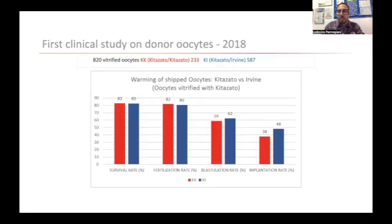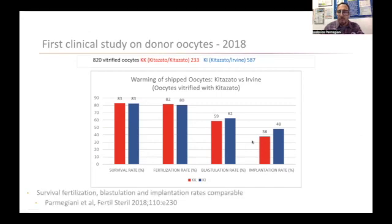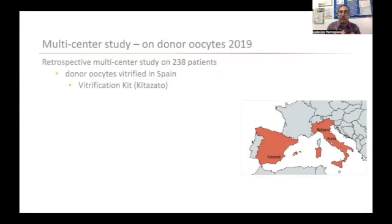Then we started to test this protocol on oocytes. In this case, more than 800 oocytes were vitrified with Chitozato and then warmed with Chitozato or Irvine kits. Look, survival rate was comparable, fertilization rate was comparable, blastulation rate comparable, and also implantation rates. So also on oocytes, we demonstrated that it was possible to combine different kits. So we said, okay, probably this is working in our hands.